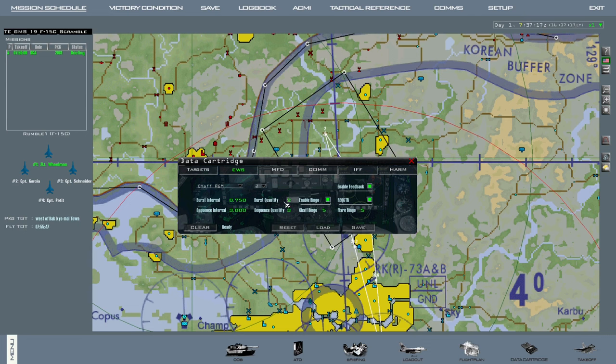Program 2, I've got 2 chaff bundles coming out 3/4 of a second apart. 3 of these sequenced for 3 seconds between each sequence. A flare on program 2 is going to pump out 1 flare 3 times, 5 seconds between. Okay, let's save the data cartridge.